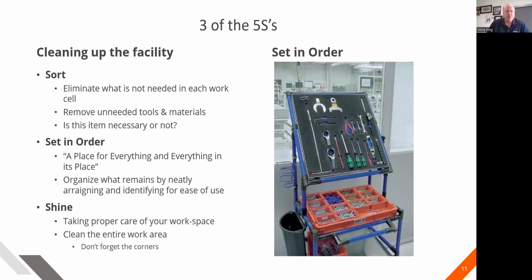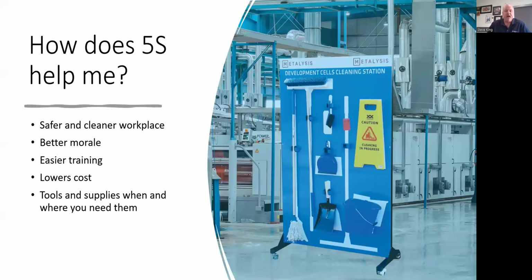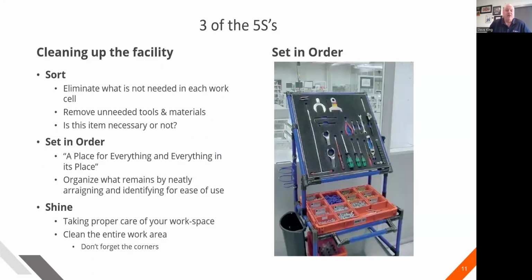But I particularly like this board here that's been created for this work cell. They used a foam cutout type of concept instead of a shadow board like that. But those are two ways to do it. And here the idea is that only the tools that you need are there, and only in the quantity in which you need them. There's nothing more, nothing less. It's exactly what is needed to do whatever they're doing right there.